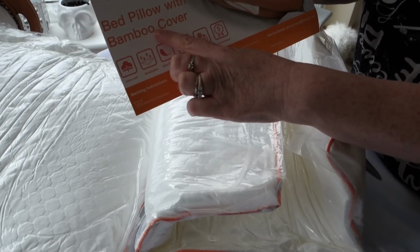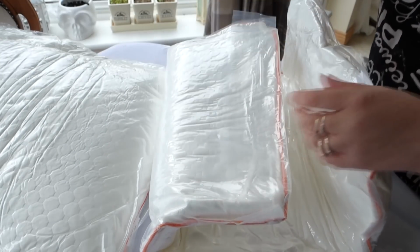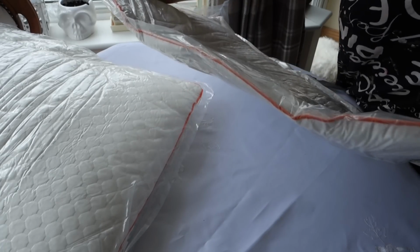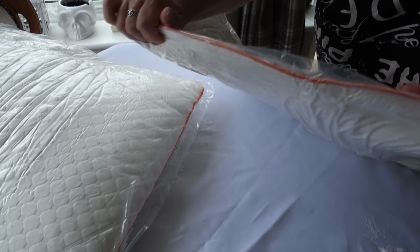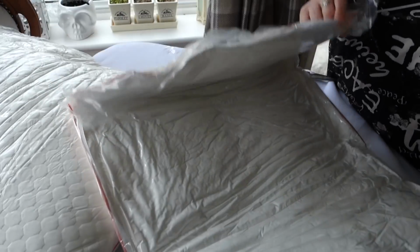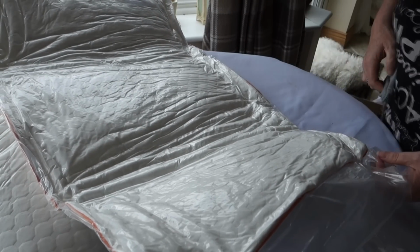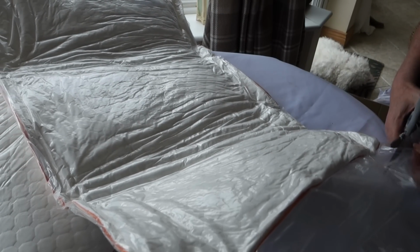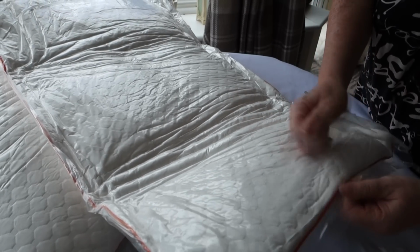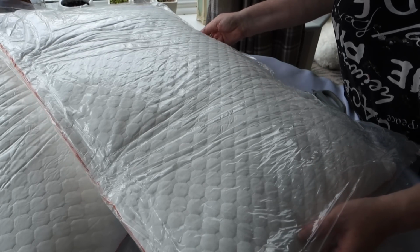So, bed pillow with bamboo. Sorry, bed pillow with bamboo cover. And they come very, very flat. You can see how really thin they are, you know, for packaging. So really, really flat. I like that. It's taken up a lot less packaging where they're being vacuum packed. So I'm just going to open one of these. Actually, I'm going to open both of these, not just one, because I do want to do a full review on these. As you can see, it's starting to expand already.